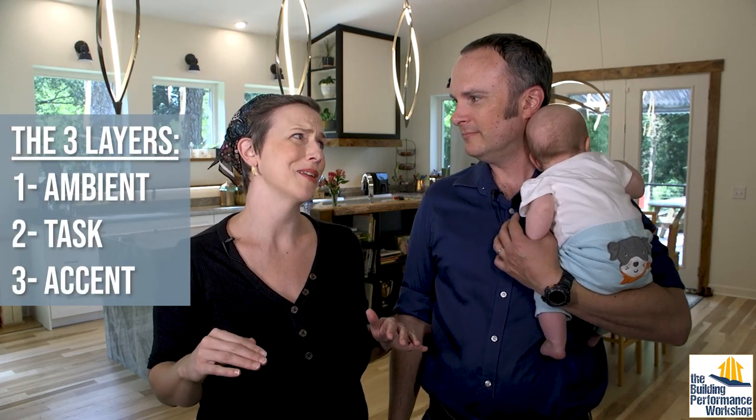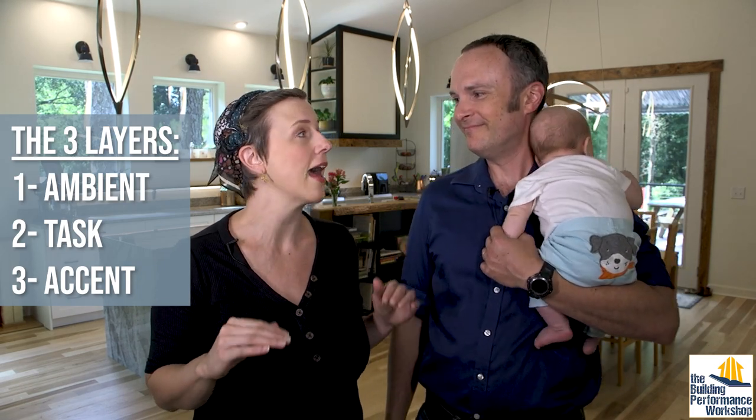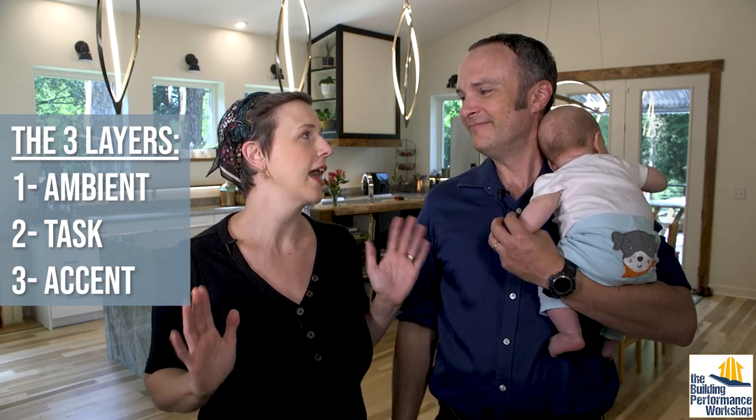When we started this, and we were talking with Jeff about the lights, he said, start working in layers. And we literally thought, oh, that's going to be too much light. Are you sure we need to do that? And now that we have done it, I feel like, what were we ever thinking? We could not have done without it.